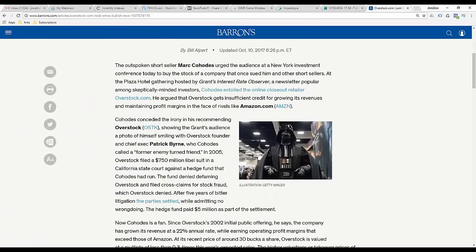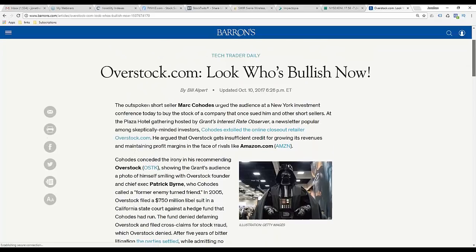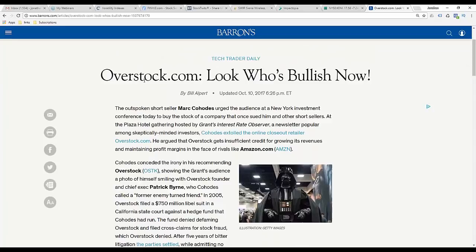The Grants Conference is a very big conference that was going on. One of the speakers, Mark Cohodes, is a very, very well-known short seller. He's like in the Dave Einhorn camp. Well, Mark Cohodes was always extremely bearish on Overstock. Overstock actually sued his hedge fund, asking for $750 million in damages, which they eventually settled. But at the Grants Conference, Mark Cohodes was presenting and came out being very, very bullish on Overstock.